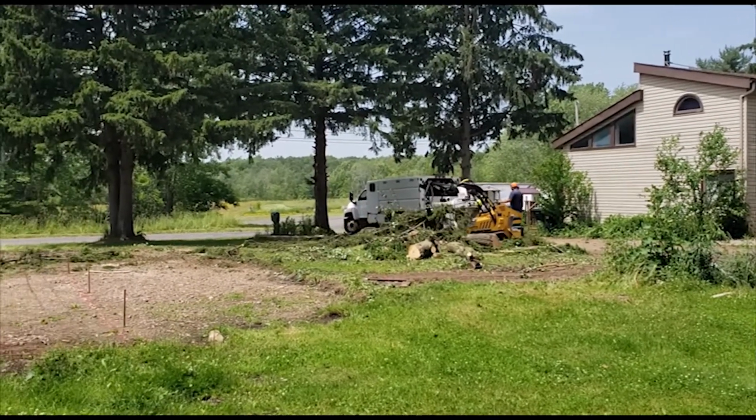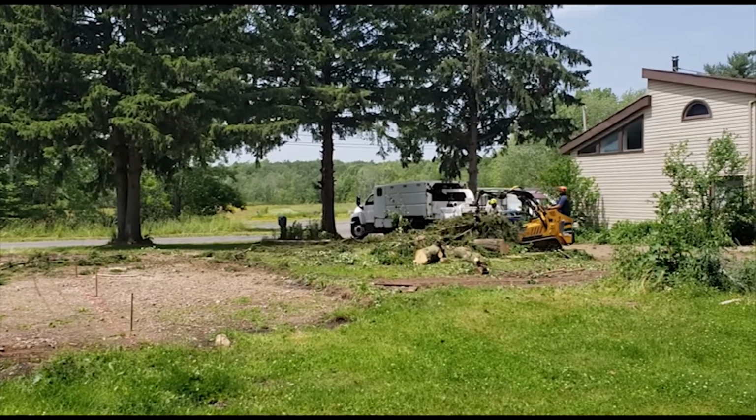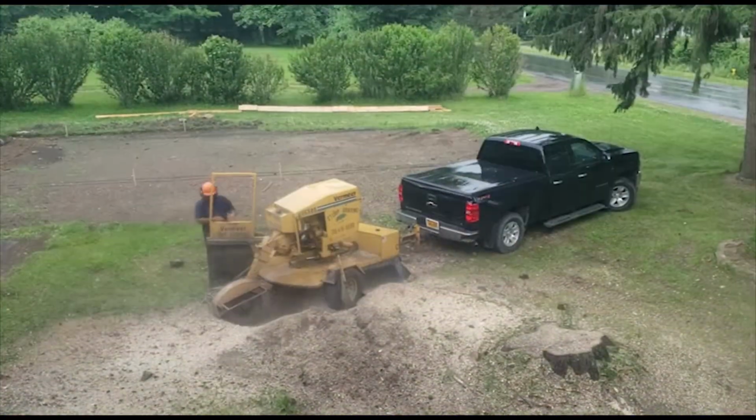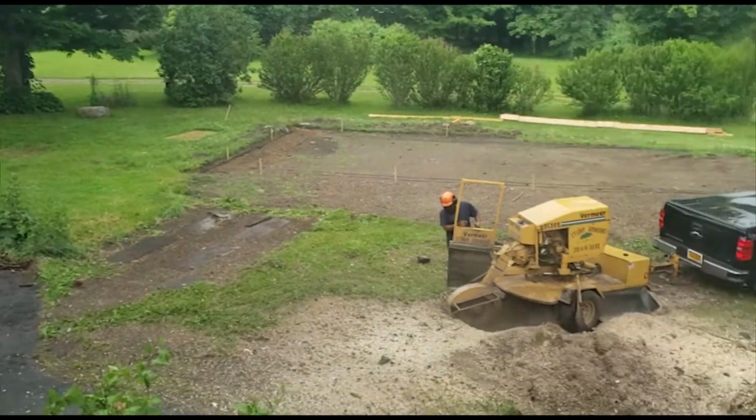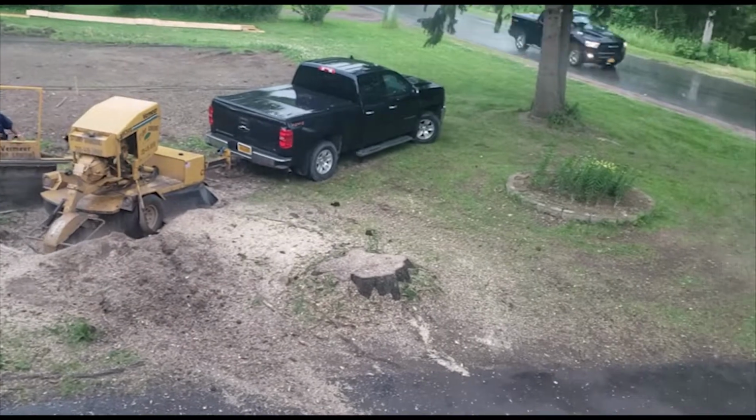I got to give a big shout out to these guys. I contacted them over the weekend, and by Thursday, they had these trees down, and it wasn't an ordeal at all. They were fast about it.